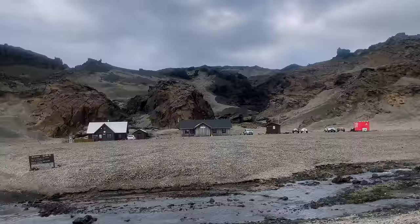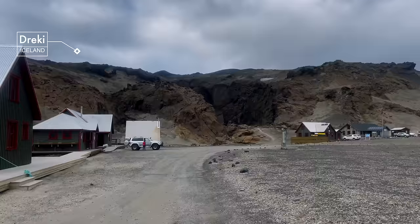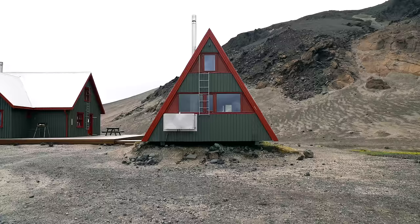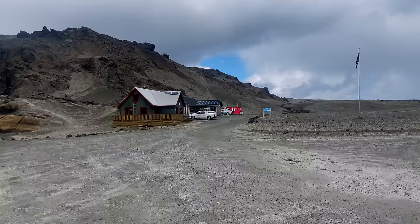Dreki is located at the mouth of the Drekagil Gorge, just under the east side of the Dingufjol Mountains. Drekagil Canyon, or Drekagil Gorge, is a picturesque ravine connecting Dreki huts with Lake Askja.